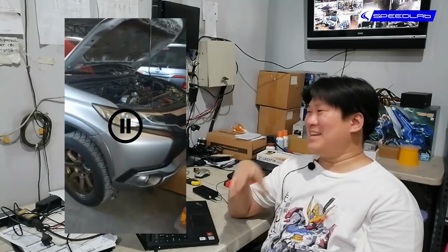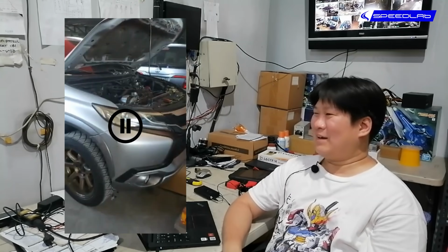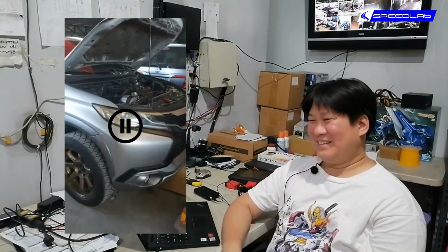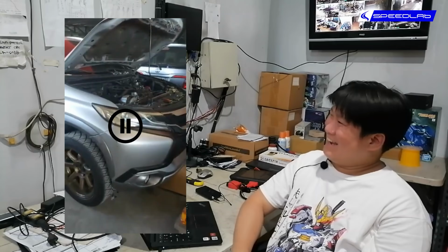So the engine in the Montero is the most high-tech thing that Mitsubishi has ever made, but it doesn't work in the Philippines. I don't know what to say.